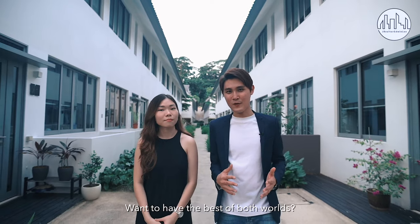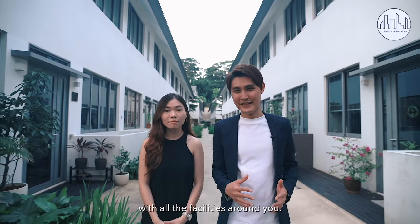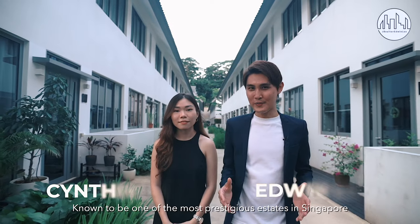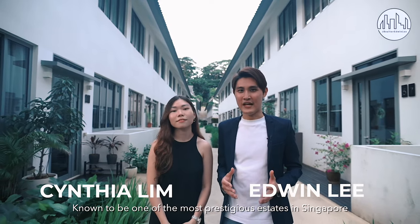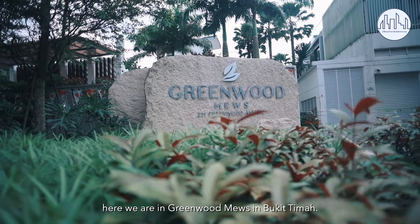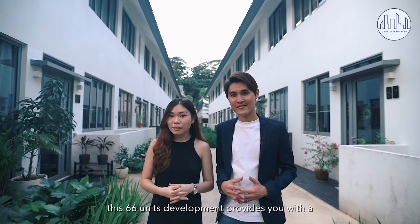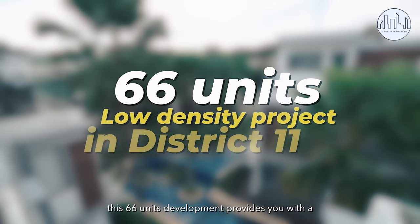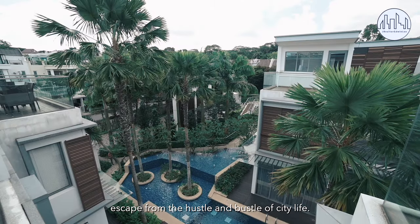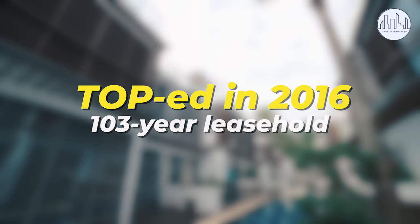Want to have the best of both worlds, living in a huge landed cluster unit with all the facilities around you, known to be one of the most prestigious estates in Singapore. Here we are today at Greenwood Mews in Bukit Timah. Surrounded by tranquility and greenery, this 66 units development provides you with a great escape from the hustle and bustle of city life. It opened in 2016 and has 103 years of leasehold.